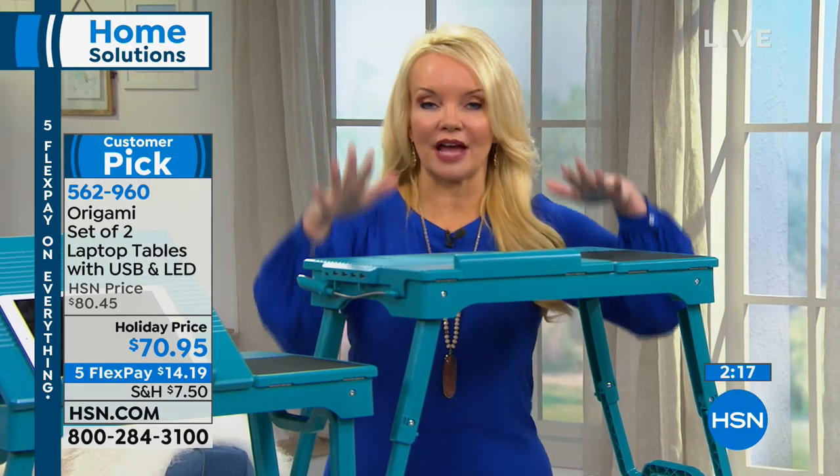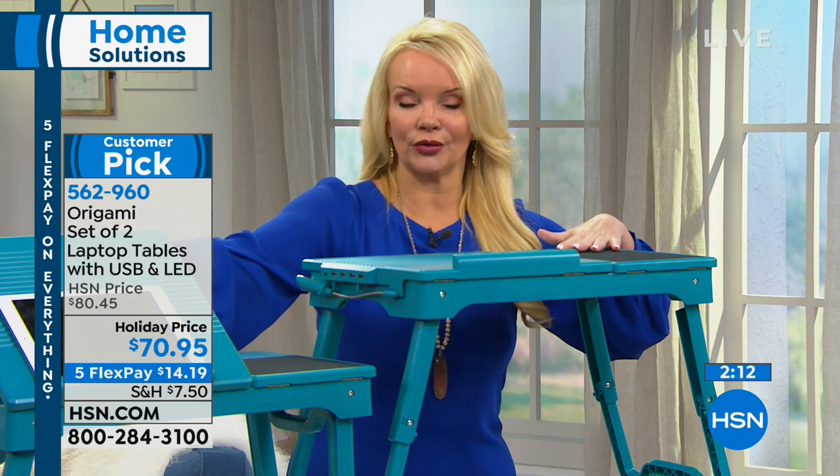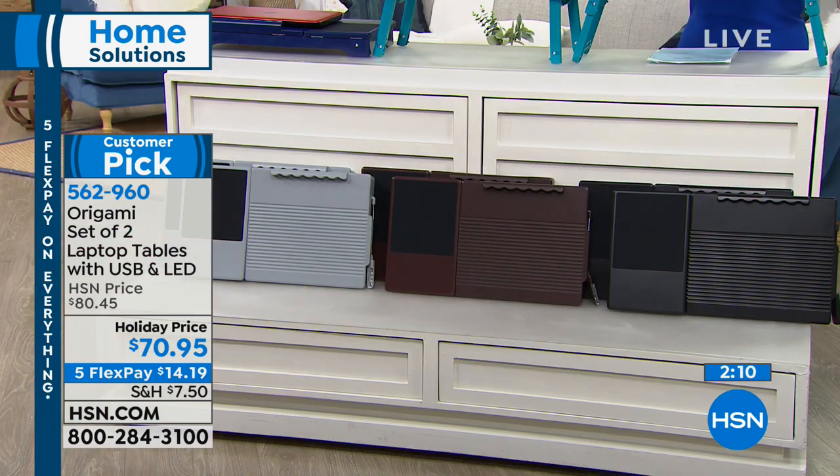We're gonna show you the colors one more time. This is the teal. Keep in mind you're getting two teals, or you can get two of the blue. Down here in front, we will show you that we also have the gray. We have the black.